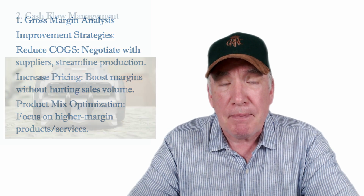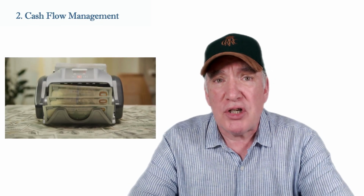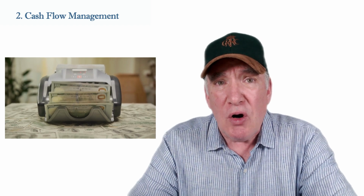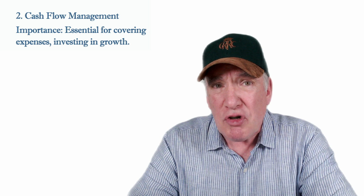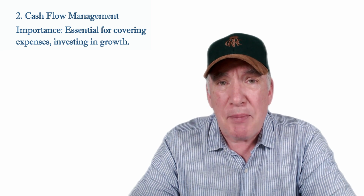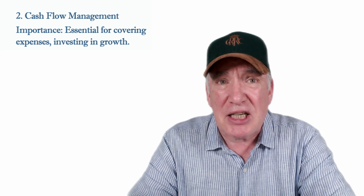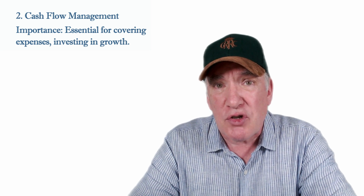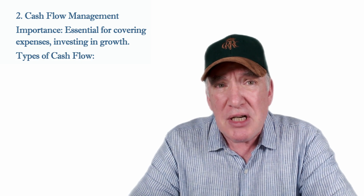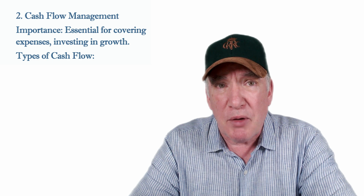Next, we turn our attention to cash flow management, often described as the lifeblood of your business. It's not just about profitability, it's about having enough liquid assets to cover your operating expenses, invest in growth, and weather financial downturns. There are 3 types of cash flow you need to be familiar with.